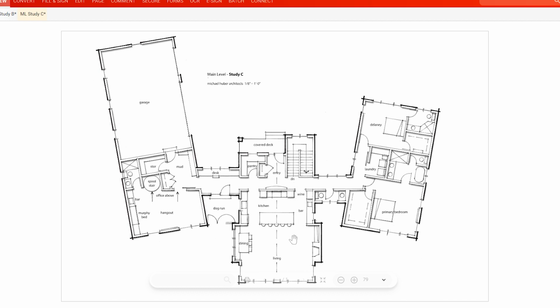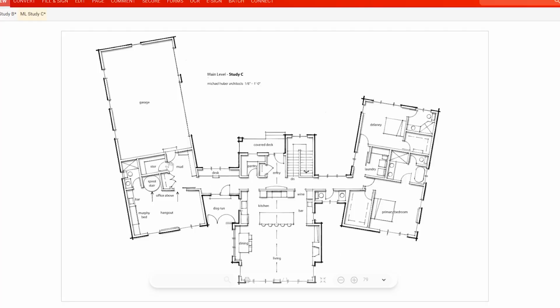You walk through here, a little wine bar, into the living room, dining room, kitchen, large island here. One thing I liked about this particular scheme is that instead of being linear facing the south, now we're kind of piercing in that direction, which would allow us to have more windows along the living room to get kind of a 180-degree view. Then we've got the mudroom, storage, the hangout area, and then a spiral stair going up to his office loft above here. Not a big fan of spiral stairs, but staircases take up a lot of space. And so, again, wanted to throw that out there as an idea.